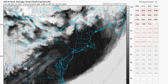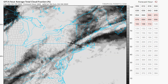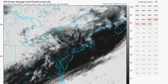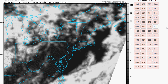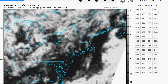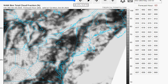So let's look at the skies. Here's the GFS. Looks like a mostly clear sky for us for tomorrow, and probably maybe for Sunday too. We'll have to see. These clouds probably going to be increasing in the afternoon. We might have more clouds on Sunday, and I'm not going to go any further than that. So let's look at the NAM as far as the clouds go. Okay, so here is the NAM, and you will see mostly clear skies across the area for tomorrow. Sunday, we're probably going to have some more clouds around. But tomorrow should definitely be mostly clear.